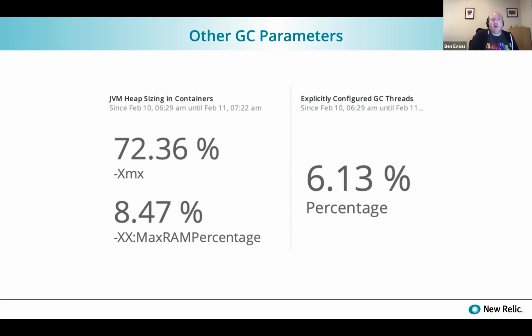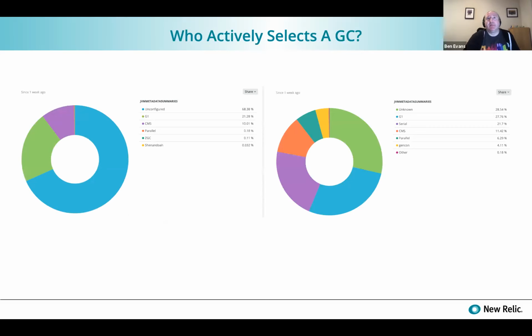So one calculation I haven't done, which I think would be really interesting, is how many containers are misconfigured in the sense of what people think they're getting versus what they're actually getting. And the explicit configuration of GC threads is a good proxy for that, as is this thing, which is about who actively selects a GC. So what we have on the left is what people have asked for, and on the right is what they're actually getting.